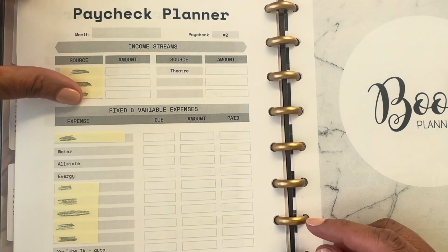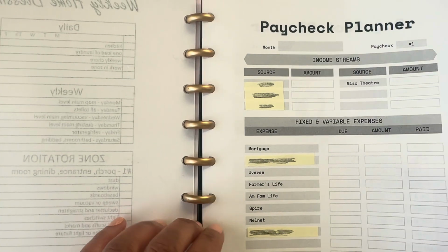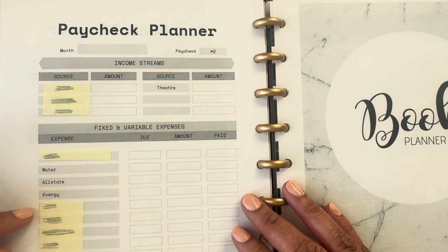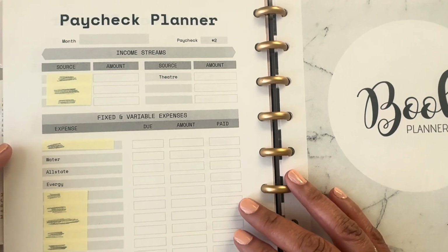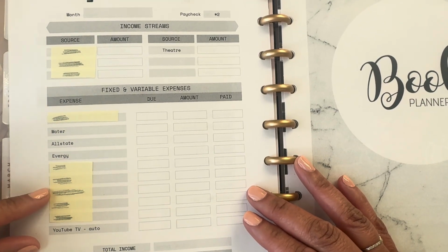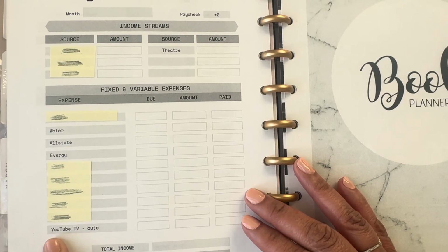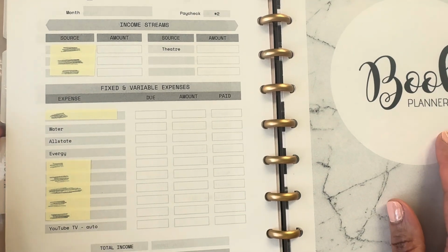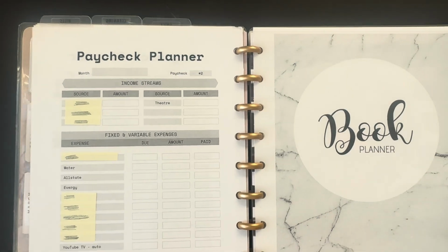Evergy is, wait a minute. Spire, child. Spire is my gas company. Girl, get it together. Evergy is my electric company. And then I have some other expenses down below, as well as YouTube TV, which is how we stream our entertainment. So this is, again, the section for my bills.